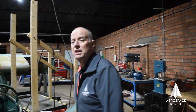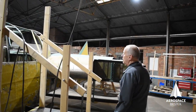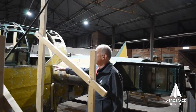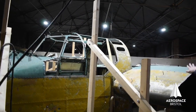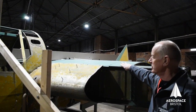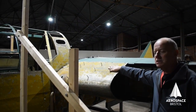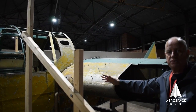so recently, and for the first time for probably 70 years, we actually attached the cockpit, this element, to the central wing box, after rebuilding the central wing box, which again was in really poor condition. And by attaching these two parts together, it then allows us to start fitting items like the leading edge.